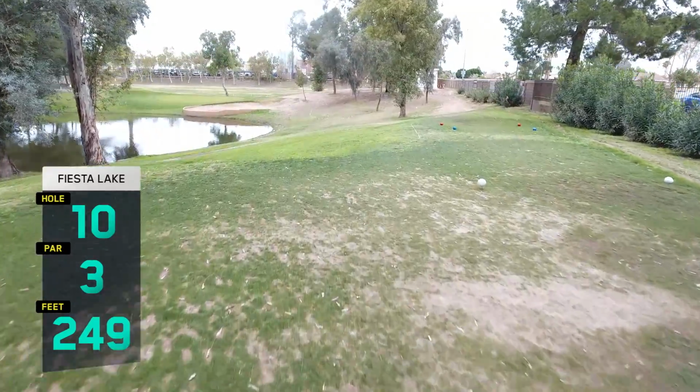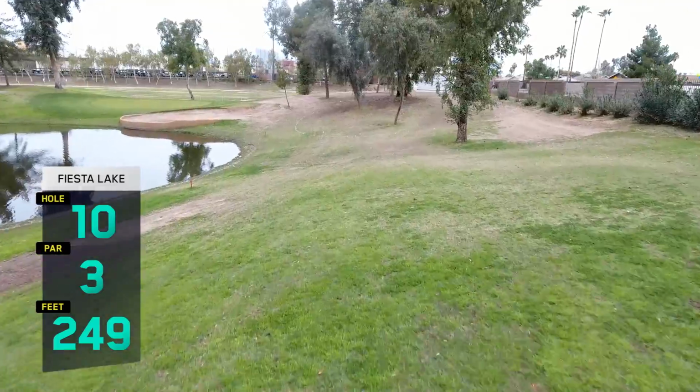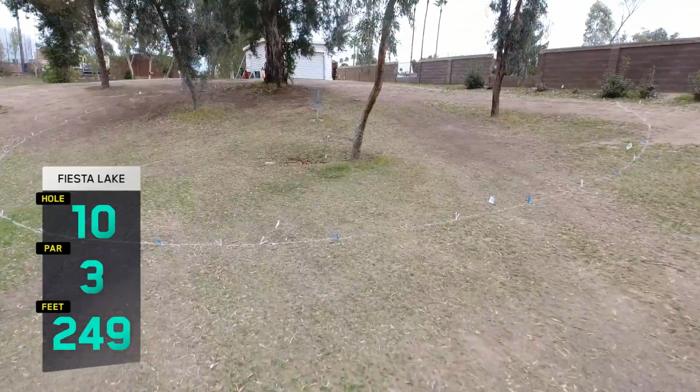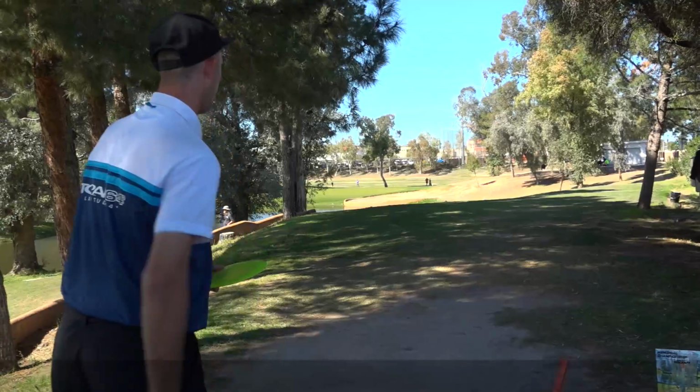Looking at hole 10 right here, 249 feet. They changed this hole up this year. It used to just be an open hole. Now it's an island. It just looks like a putting circle. It maybe needs some hay bales or something. But I saw it produce some big numbers yesterday.